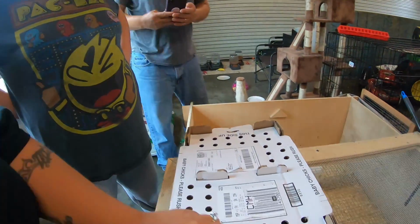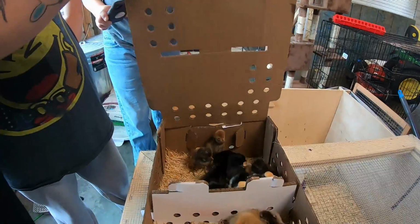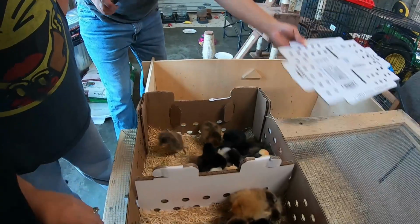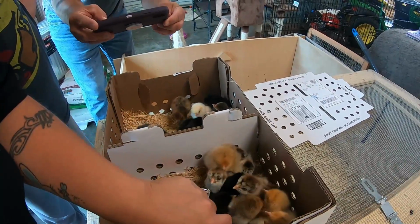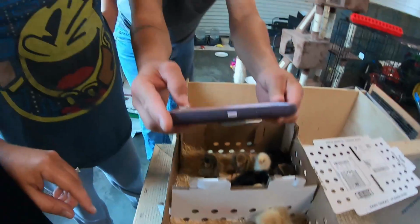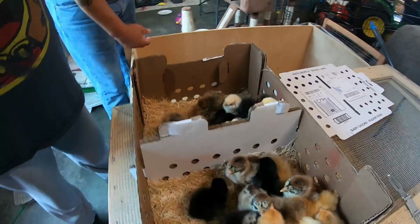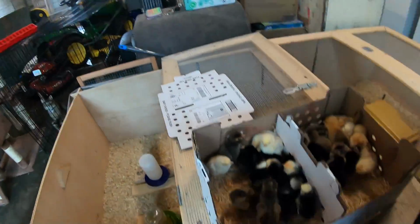Okay, so we're back at home and we've got the baby chicks. In this batch, we have 30. We're gonna open this up and hopefully they all survived. It looks like they all did. Oh my goodness, we got some more floofy heads. Black floofy heads. Oh, they look so cute. Don't peck him. Okay, so we are going to get these little babies' noses dipped in and get them in their new home.